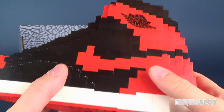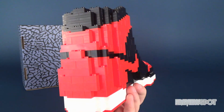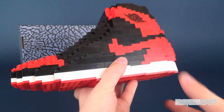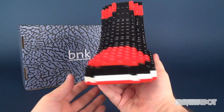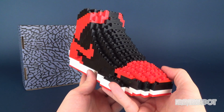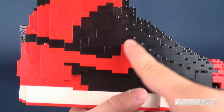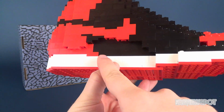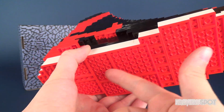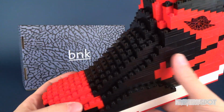Now again, a lot of care, a lot of time I would say, is put into this particular shoe. It's a very complex build, but I have to say at the very end, it's a very rewarding build because look at the shoe that you end up having. It has the Nike swoosh there on the side, a nice coloring of the red and the black. You've got your white sole, and underneath that, you've got as well the red undersole of the shoe.